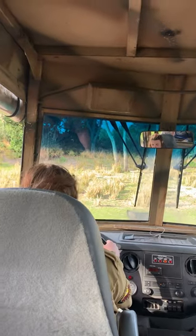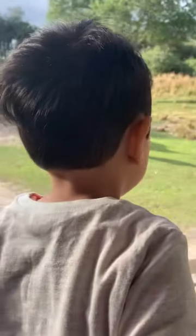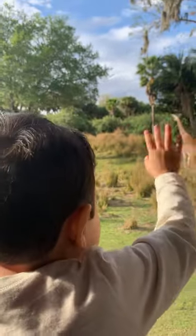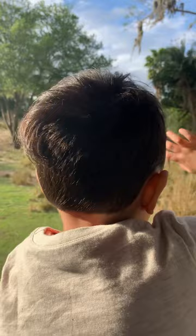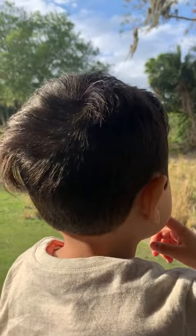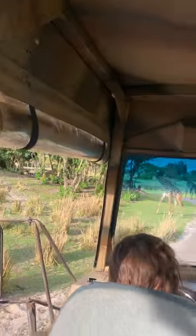Those horns on top of a giraffe's head are actually called ossicones. He's right here. He's going to see you. He's going to say hi. Say it in your quiet voice. Hi. Good job, buddy. Say bye-bye, giraffe. Oh, isn't that beautiful? There's more giraffes coming to see you. Giraffes can actually reach speeds of up to 35 miles per hour.